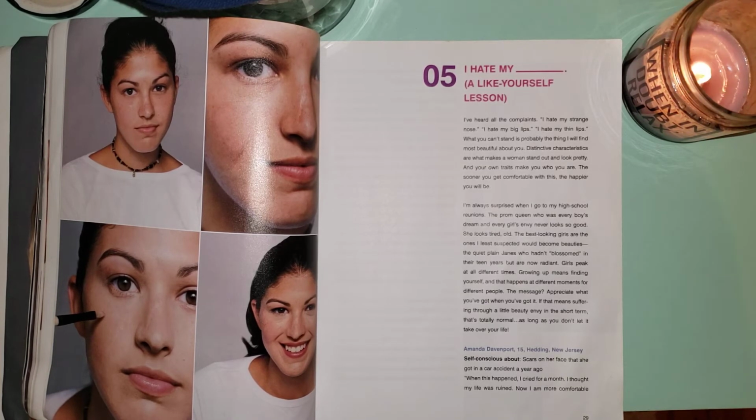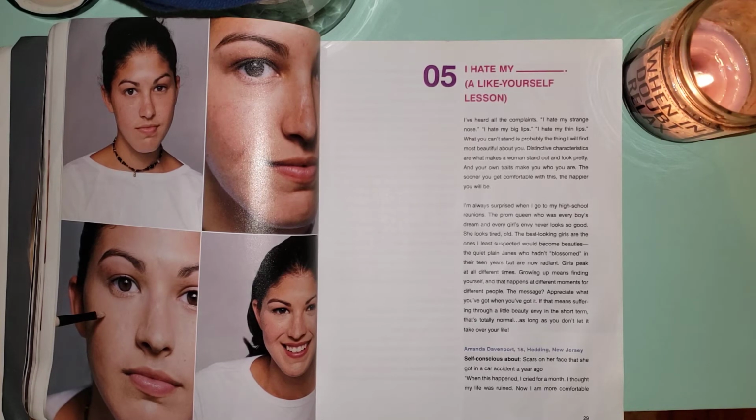I'm always surprised when I go to my high school reunions. The prom queen, who was every boy's dream and every girl's envy, never looks so good. She looks tired, old. That's a little shady. The best looking girls are the ones I least expected would become beauties. The quiet, plain Janes who hadn't blossomed in their teen years but are now radiant.